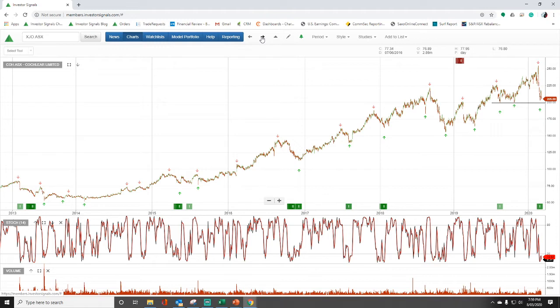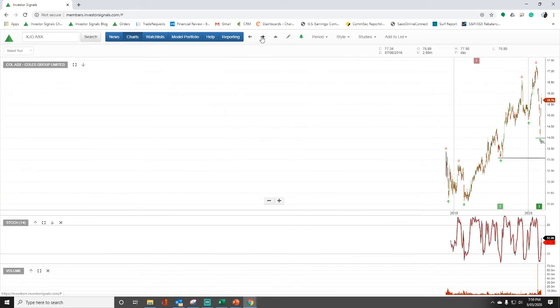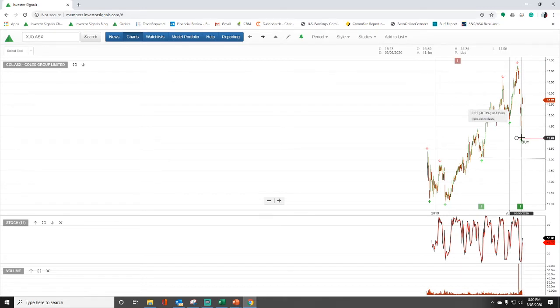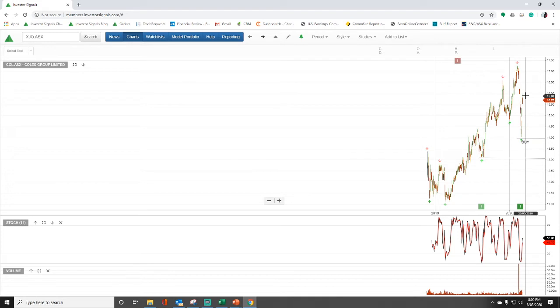Cochlear back on support there at around 200. Coles Group, so if you'd been following the blog, this was a strong high conviction buy at around $14. The stock's since rallied up to $15.70. $16 is about full value for Coles at the moment. Don't see it doing too much above that.